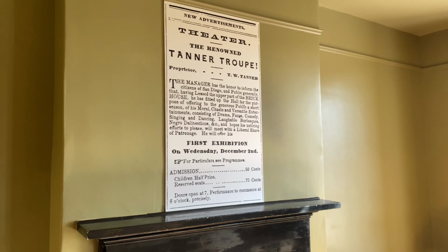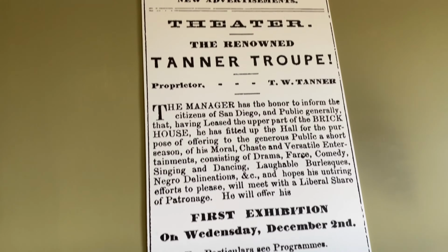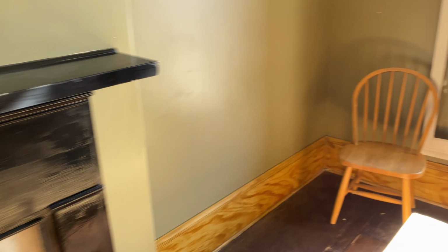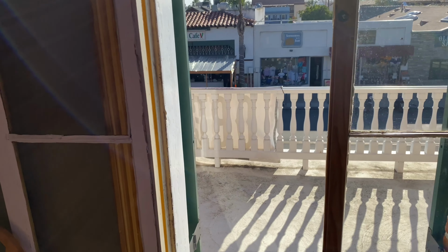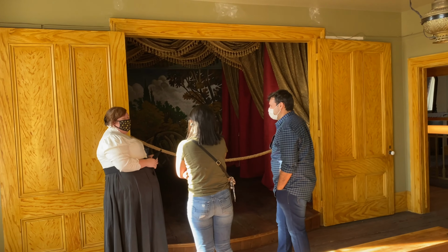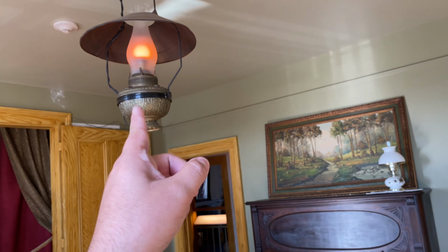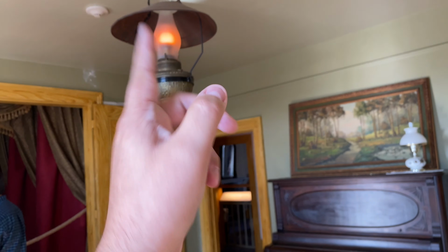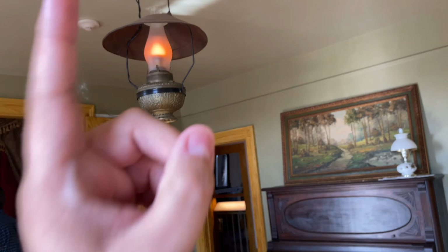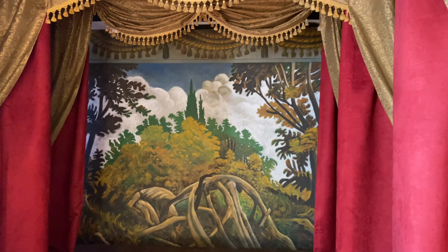And up here, there's this little theater room called the Renowned Tanner Troupe. It's like a little weird theater room. This place is like a multi-use facility. There's the balcony. I've never seen the windows open out here. That's kind of cool. There's like a little stage. But one time I was here, this was moving around a lot. It was rotating back and forth for 10 minutes one time. The time I felt something, that was moving like crazy. Closer look at the stage, pretty small.